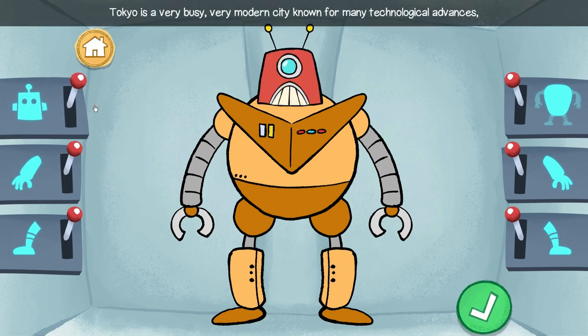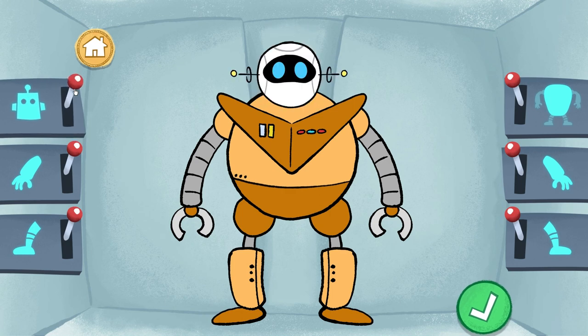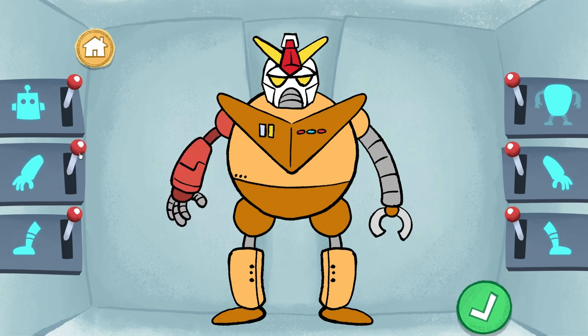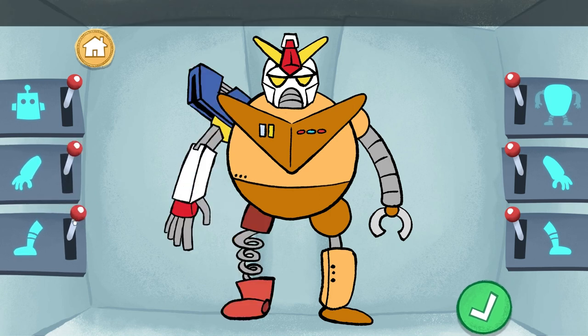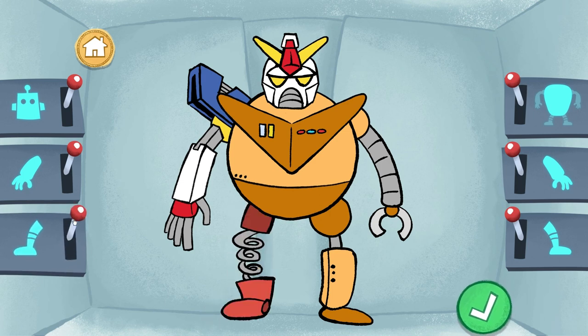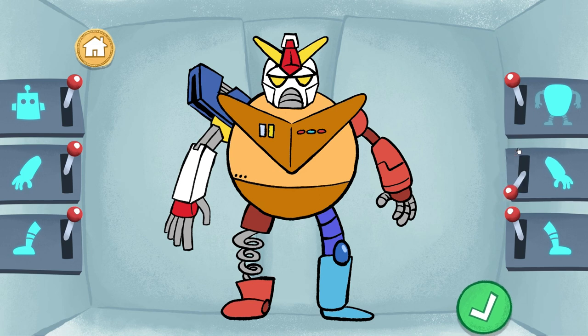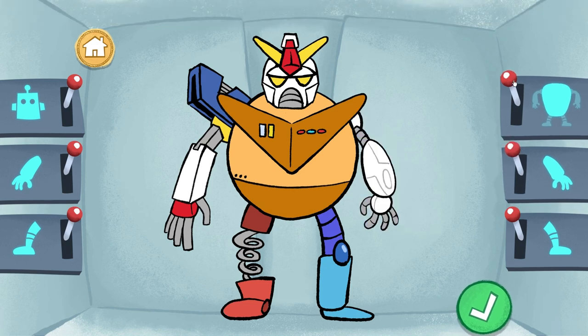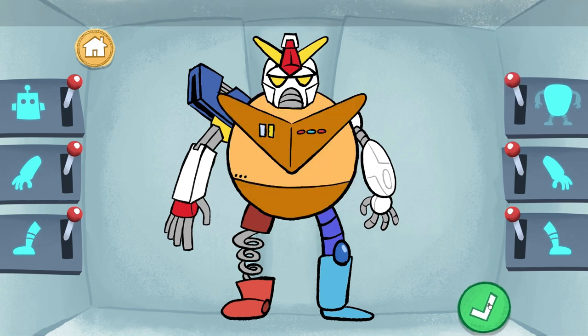Head. Tokyo is a very busy, very modern city known for many technological advances, some in the field of robotics. Arm. Leg. Leg. Arm. Body. Done. What an incredible robot!